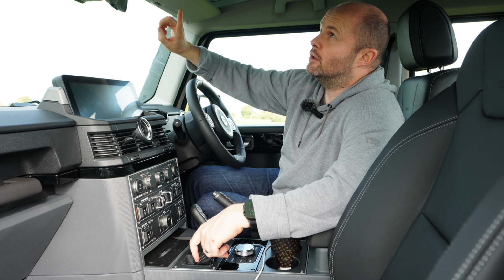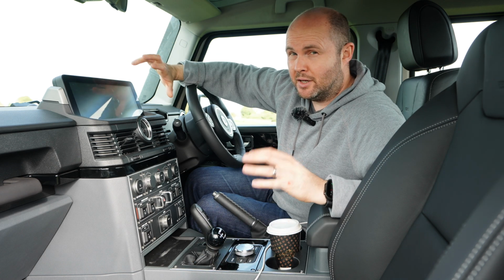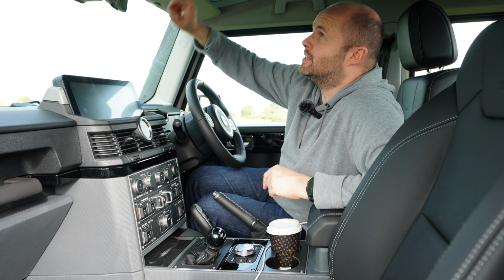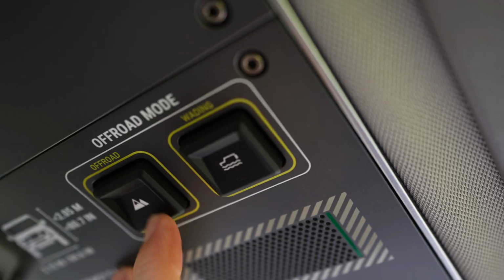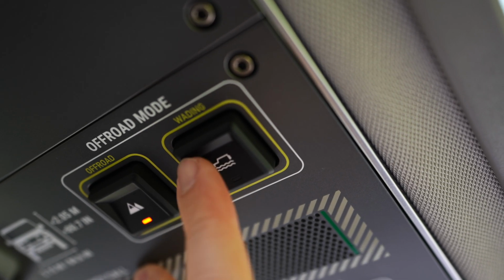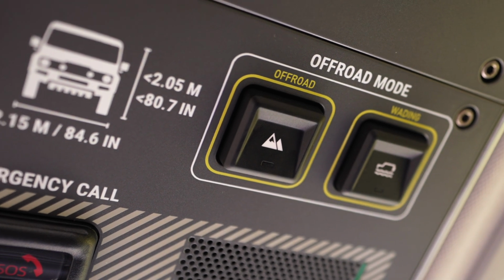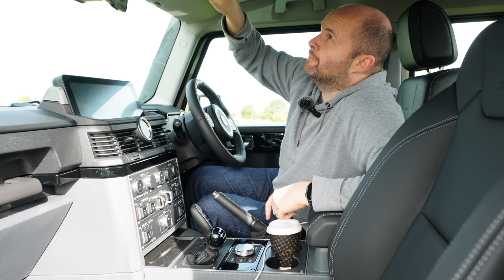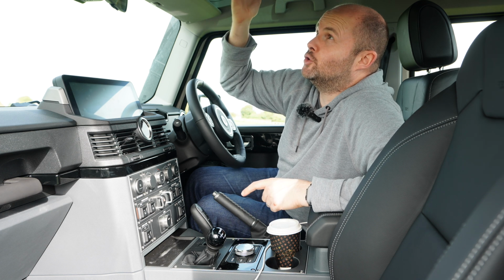Now you can turn all of those off and your seatbelt warning light off, which is very handy if you're constantly in and out of the vehicle. In a farming capacity, you hold down the off-road button. It's just beside the waiting button. And handy enough as well, there's a little graphic to tell you how tall the vehicle is, just 2.05 meters and 2.15 meters wide. So it's just a good reminder.